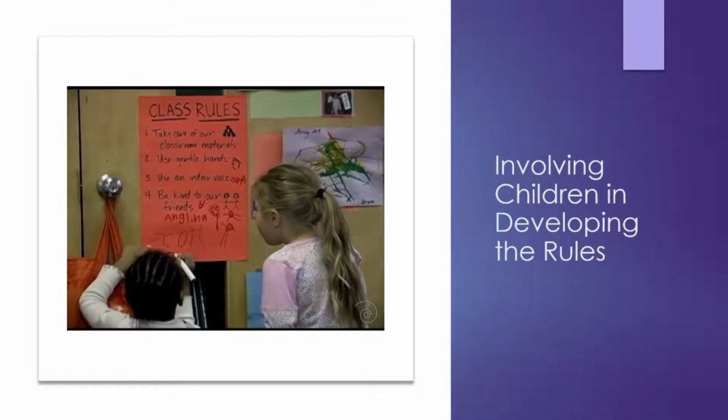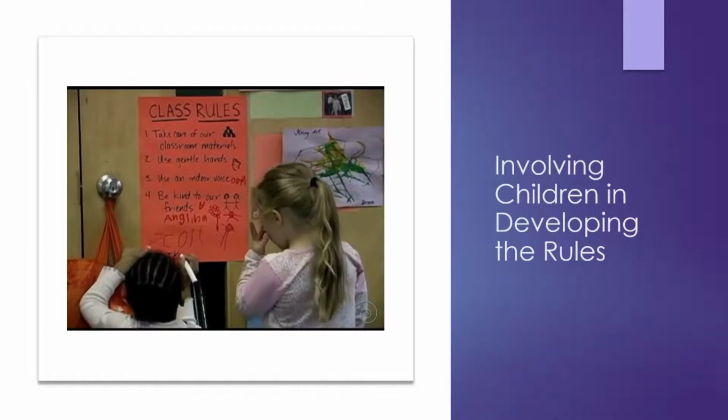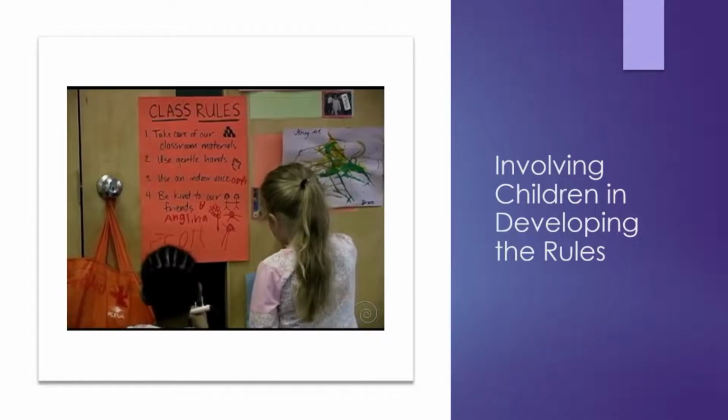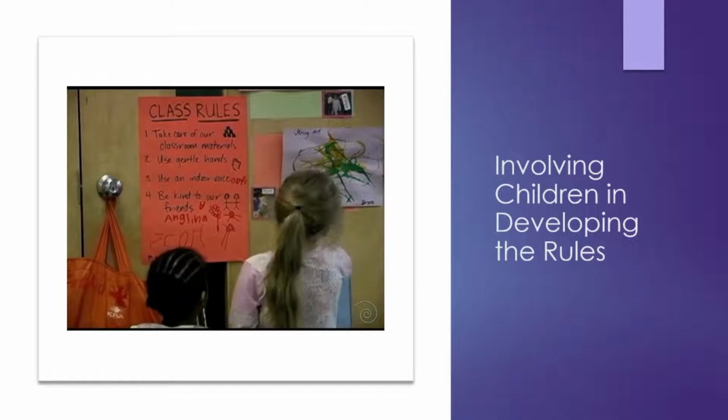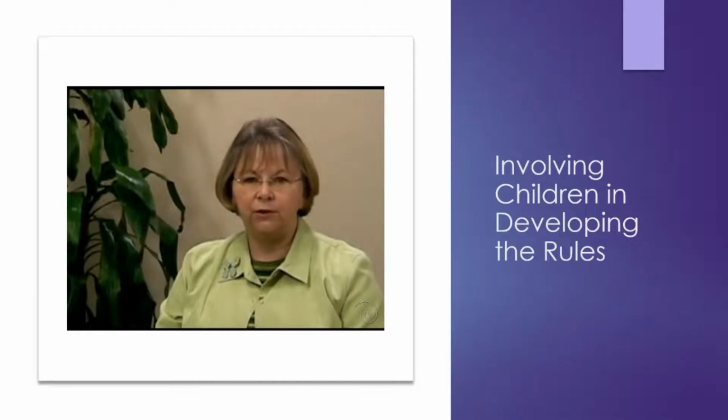Children are more likely to understand the value of rules if they are involved in creating them. They're more likely to follow rules they've had a part in creating because they understand their importance. They're even more likely to remind other children of the rules and to help enforce the rules.